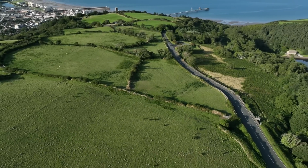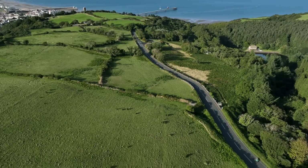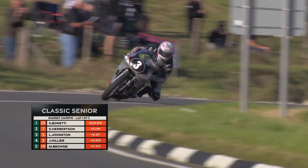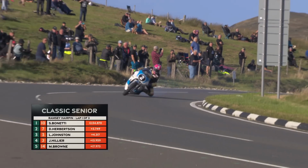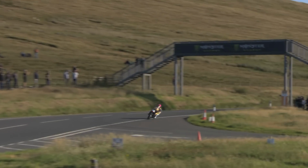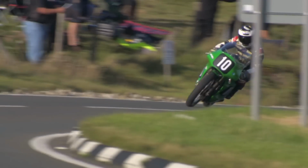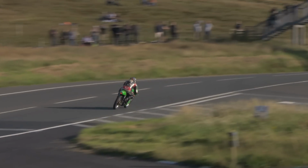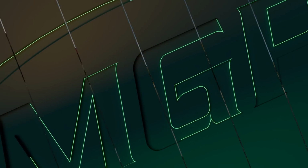So this is the climb then out of Ramsey up into the gooseneck. And coming into the bungalow, Herbertson's up in the second. He's ahead of Lee Johnston. Benetti still leads. And Hillier, well, if he thought he was going to smoke the opposition. And here comes the man still leading, Stefano Benetti. And he is 2.5 seconds ahead. Johnston's now into second.